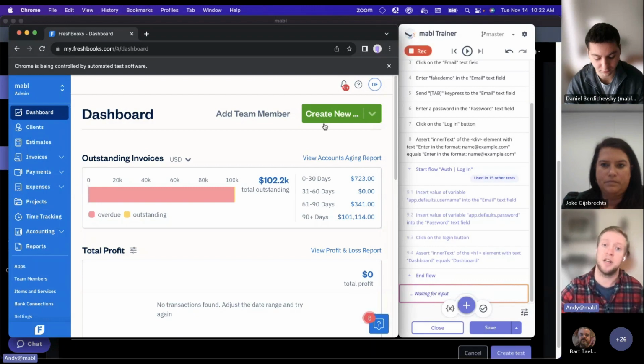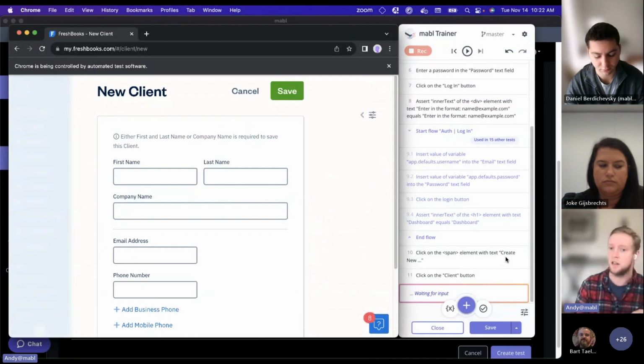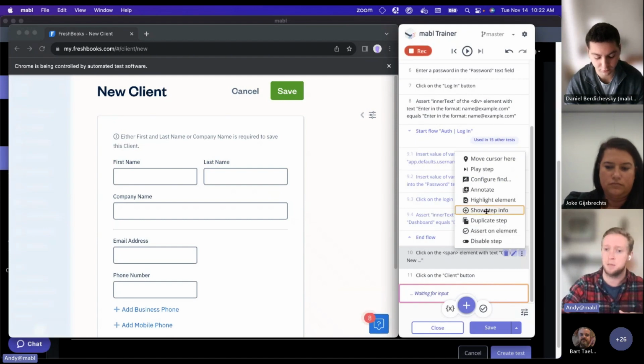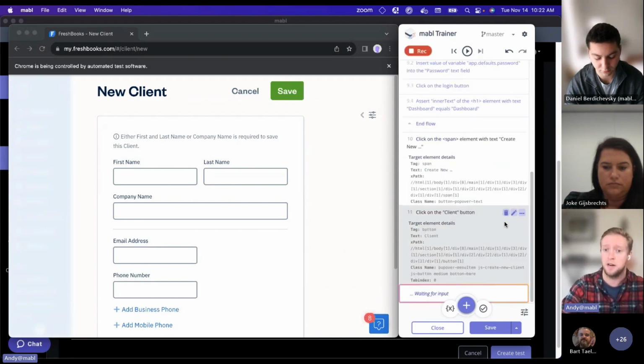Now, there's a lot of functionality under the hood that we could show in Mabl, but one area that really sets us apart is how we handle identifying elements in our application. One of the main challenges that Dan alluded to earlier was the overall maintenance efforts of typical open source solutions. What Mabl does as we create these test steps is gather as much data as possible to really understand, at the highest level, what it means to click on some span element or click on the client button.